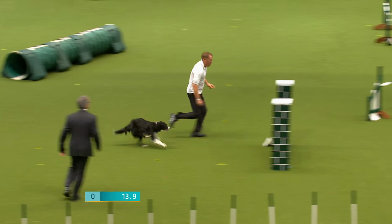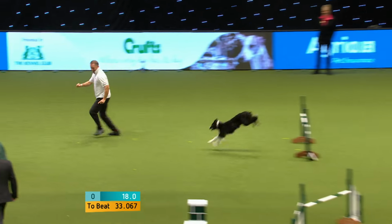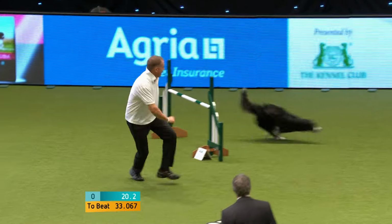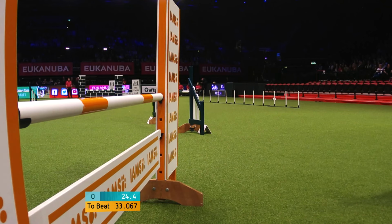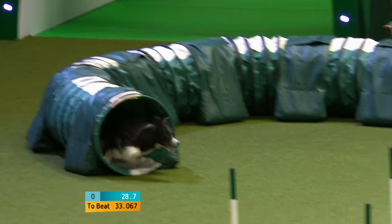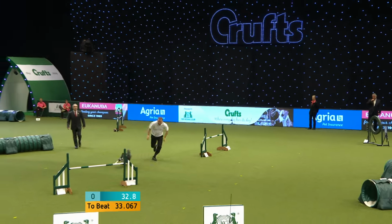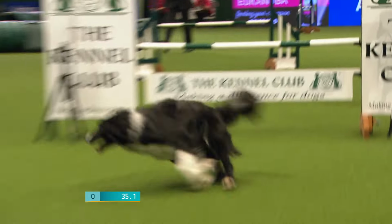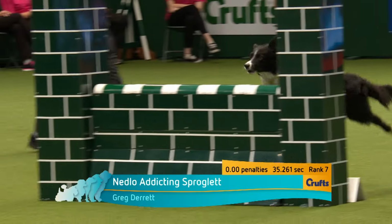That's a good right turn there, down to the tunnel. Oh, that was lucky. Looked at the final jump, got away with it. So will have lost just a bit of time, but at this point, I think we just want a clear round, as there are so many clear rounds. Going into the final. Crossing behind, 2 to go. 35.261. It's a clear round, that's the main thing, and goes into 7th place.